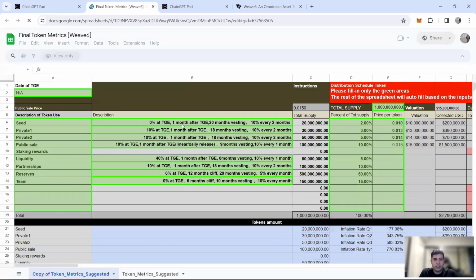And then we come to the public round as well. The seed round is 0% TGE and then 20 months vesting after that, 10% every 2 months. So in terms of the price and vesting, they've got a price of 0.1 at a 10 million valuation. They've got the private one at 10% unlock on TGE and a valuation of 13 million. Private 2 is 10% TGE at a valuation of 14 million. By the way, these rounds are 18 months vesting, every 2 months unlock.